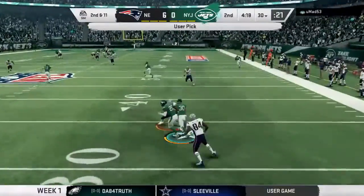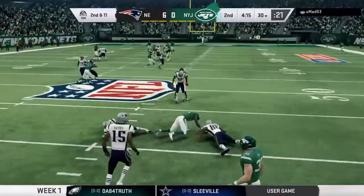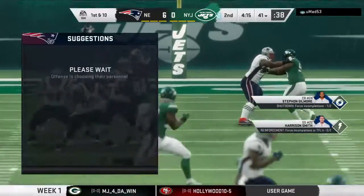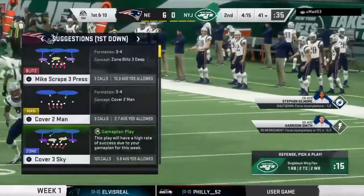Looking for Watkins, and it's intercepted. Marcus May with a pick. And he's able to get it back to the 41-yard line. Not that time for Watkins. 2nd interception for him now here in this first half.